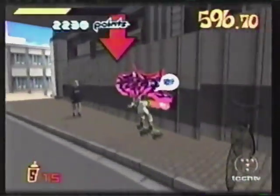Now, skateboarding is not a crime, and neither is rollerblading. Tagging, on the other hand, that's a different story. Now, despite what you feel about the content of the game, Jet Grind Radio for the Dreamcast is innovative and a whole lot of fun. Jet Grind Radio!